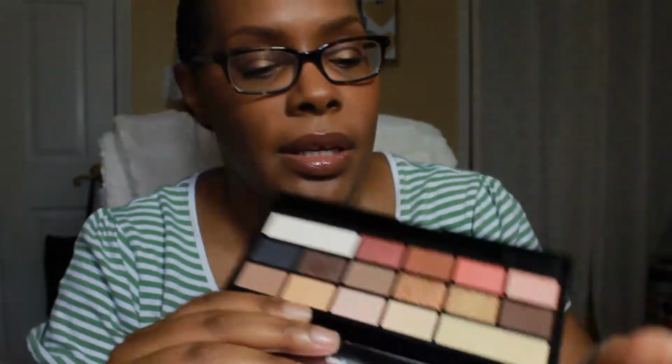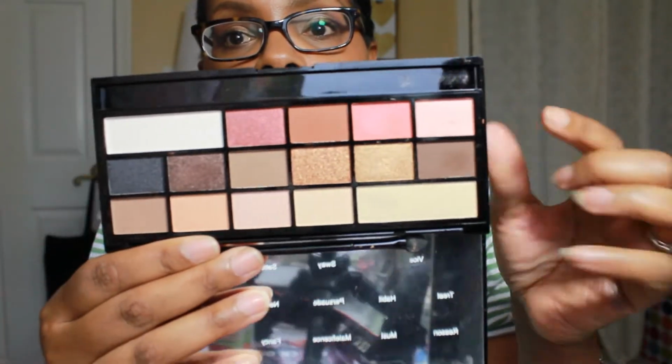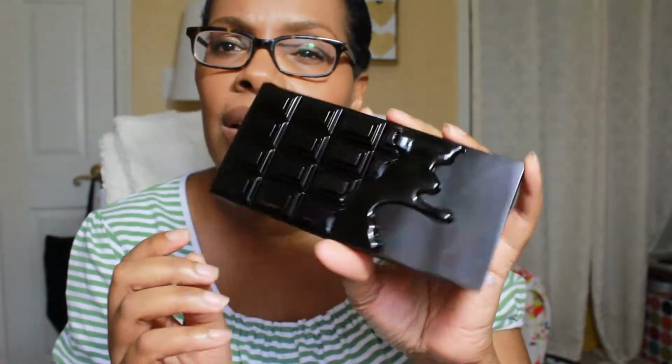So I will be using this, and these 2 colors here are amazing. Of course, these 2 shimmery ones here are amazing. I have not really dug into the other ones. I did use this one. This one is a really good outer V color or lower lash line color, and these are pretty cheap. Not super cheap. I think it was like maybe $15. And of course Ulta always, I got it from Ulta. Ulta always has like a buy one get one half off, so when it's on sale I say pick it up. So those are my eyeshadow palettes.